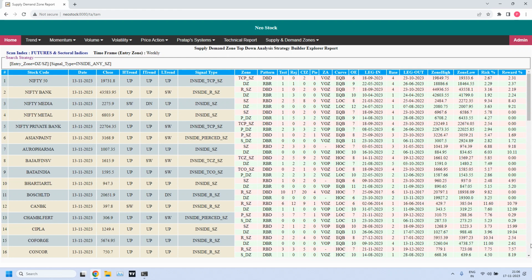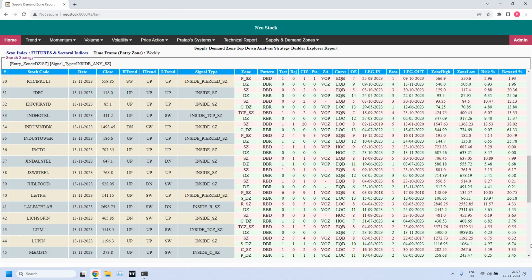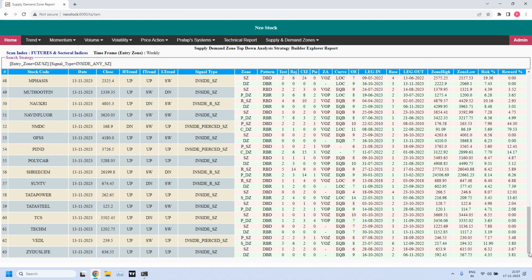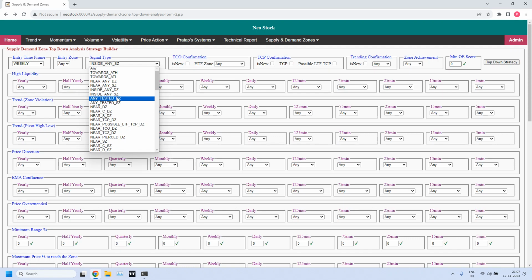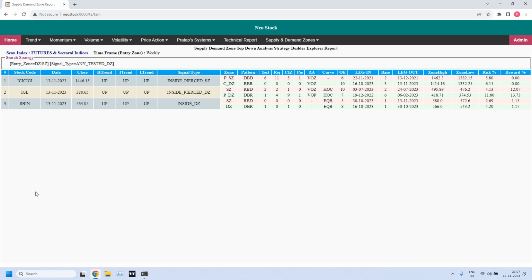So many stocks are there. I will keep on scrolling down. Whichever stock you want to refer, just pause the video. So total 63 stocks are filtered where price closed inside the weekly supply zone. So let's go back. Entry time frame is weekly. Let us find the tested zones during this week. This is the tested demand zones. So three weekly demand zones are tested during this week.